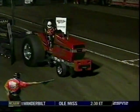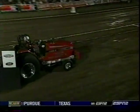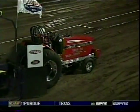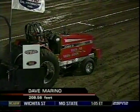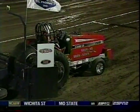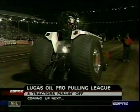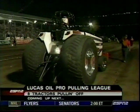We'll see if he can come up with 305 feet. That's what it takes for a full pull, and he is the last guy with an opportunity into the pull-off, and I don't think he's going to make it. Well, 208 feet, it just never got the RPM to come out. I don't know if it's driveline or engine, but it didn't work. 8 tractors in the pull-off when we return to the Macon County Fairgrounds.